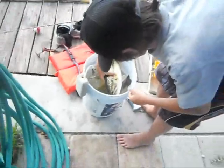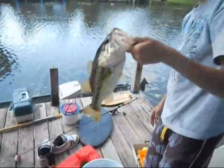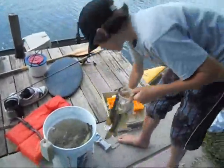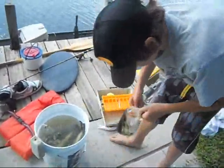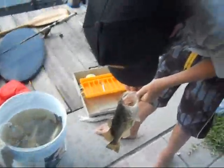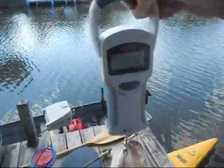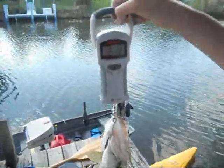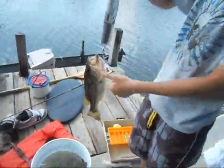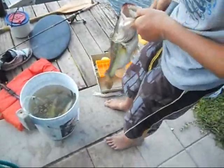Ooh, this is the big one. That was your biggest one we caught. It's a nice one. It's another spot. Another spot, could be a largemouth, hard to tell the difference. 1 pound, 12 ounces, almost 2 pounds. Oh, he's close. Let's release him. Bye bye, fishy. Gonna miss you.